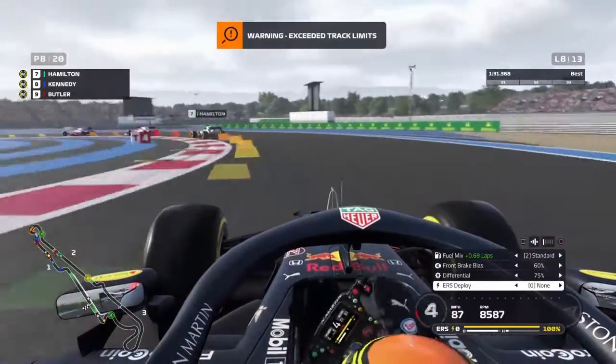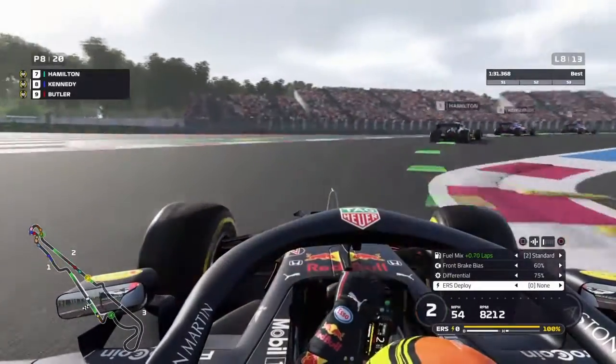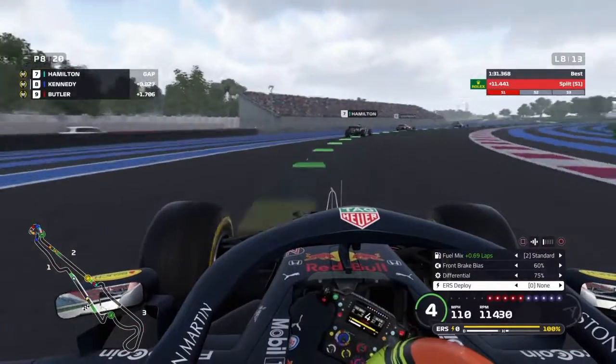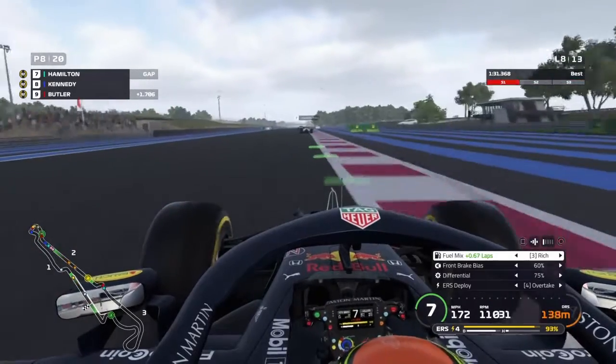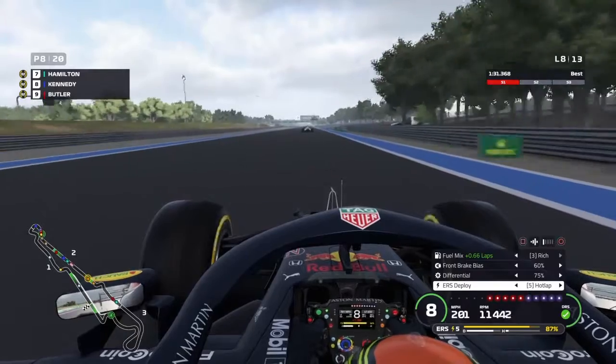Now let's try and get into DRS zone. If we really cheese the curb and that green bollard zooms past our path, we will have fresher tyres here, guys. So it's going to get very, very tasty towards the end of the race. And we do have DRS. Getting a little bit on Hamilton here.